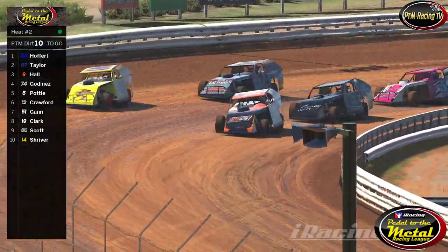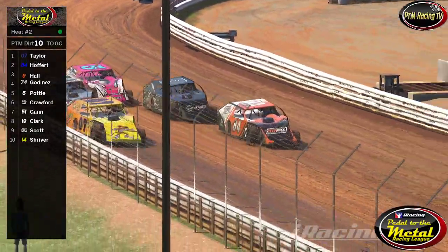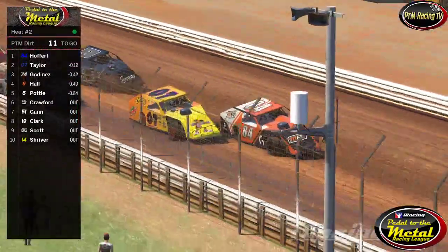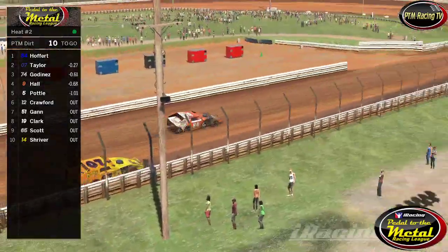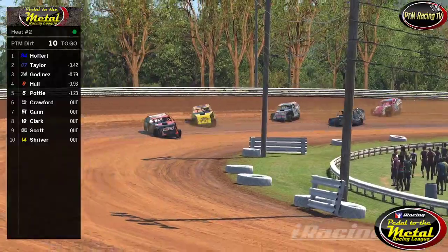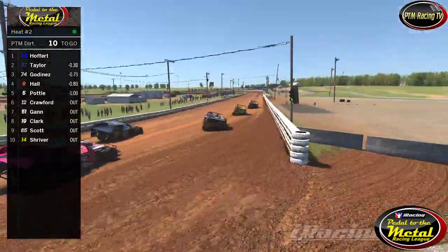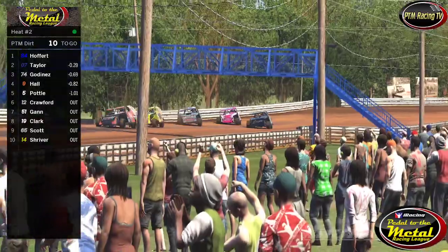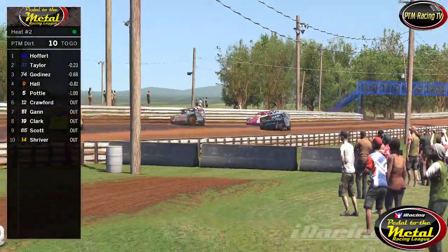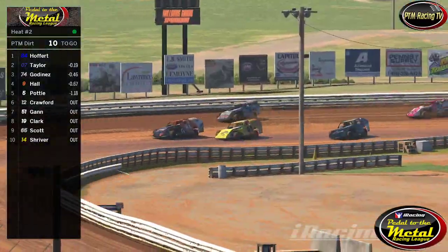Here we go now, heat number two. Waste no time, get around the track one time, and let her rip. Here we go. Oh, you're already seeing some of the experience off the starts there. These things do not like to go from a slow start to a fast one, I'll tell you that much. Here they come down out of turn one and two. Out of the gate, the 5 trying to make a move on the run as the 74 Joshua Godinez and the 5 and the 9 of AJ Hall, excuse me, go out of here.